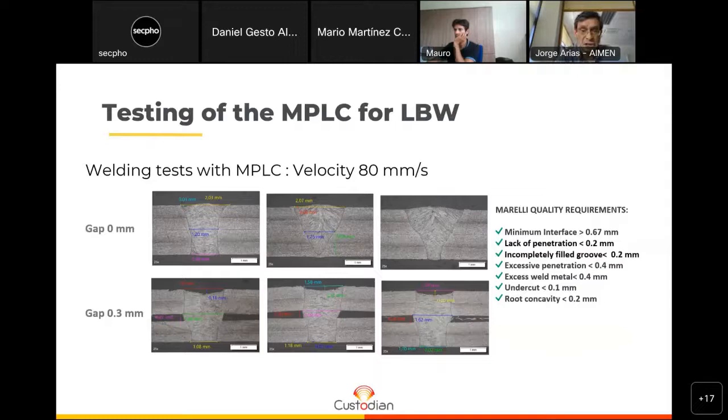First, you can see here for gap zero and gap 0.3 that we are able to meet all the quality requirements by Marelli, and you can see total penetration along the complete length of the welding bit, and also we are minimizing the incomplete filled groove, being lower than 0.2 millimeter.